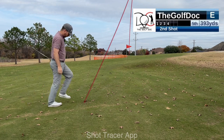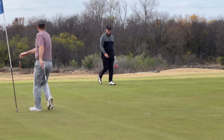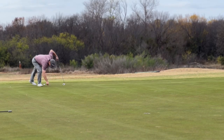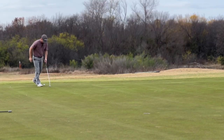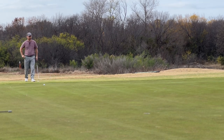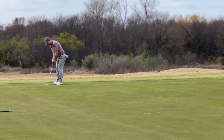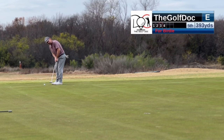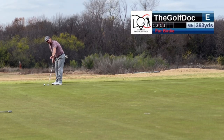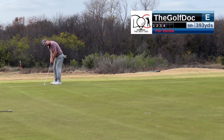Now we're putting. Didn't quite catch it perfect, but why you take that club that you know you can't go long with, because now I'm short but I'm on the green. So putting for birdie up the hill. Looks like it's a little bit left to right up the hill. Being up the hill, you can be a little aggressive. You definitely don't want to leave this one short. Looks like it's going to fall right just a little bit, so I'm going to aim about a cup outside the left.